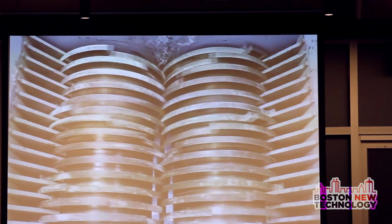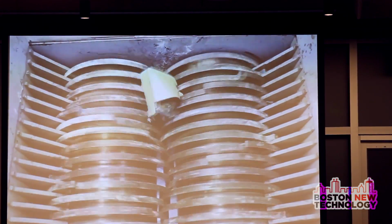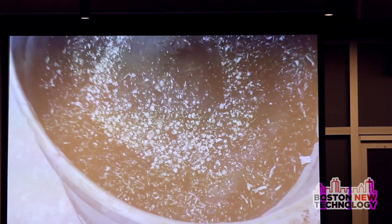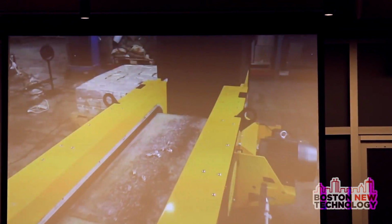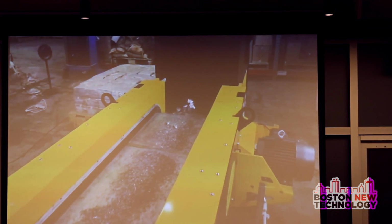Then we shred the batteries. So that's a Fiat 500 EV battery, if you're an EV nut. Shred that guy up, nice and easy. Then this is what it looks like after shredding. So it's copper, aluminum, plastics, graphite, anode material. After separating the powders, we'll separate the plastics from the copper and the aluminum.